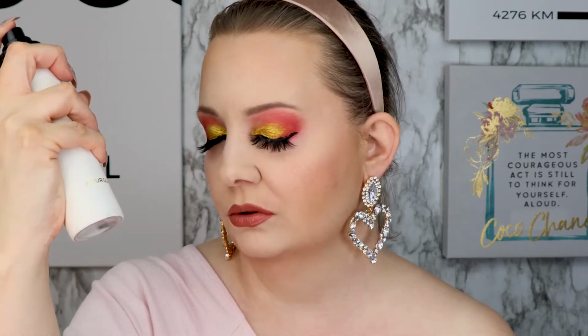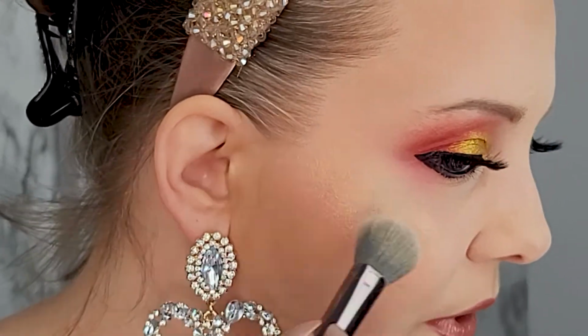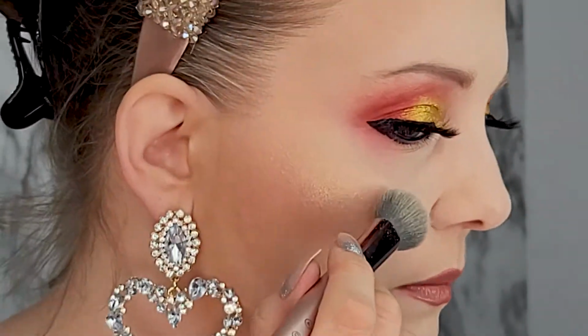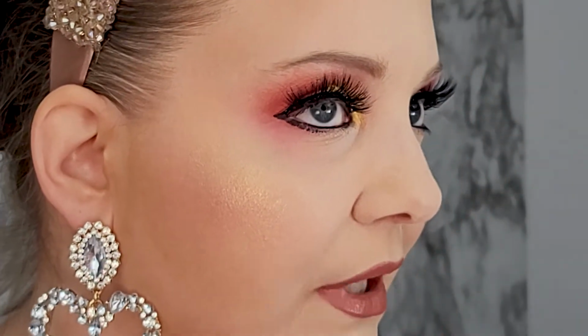So, you know what? Let me go in and spritz my face, and maybe this will go on better with a freshly misted face. So I'm going to mist my face with this Hourglass Veil Soft Focus Setting Spray. I love this one. The mist on this is beautiful. Let's go in with that highlighter again. I'm just picking up a lot here, guys. Oh, okay, it helps after you've put on your setting mist. I can start to see it now. Now it's pretty. Now I can justify it.